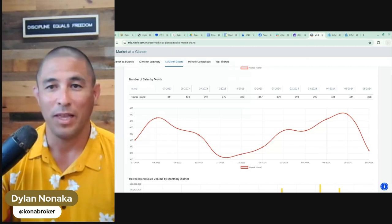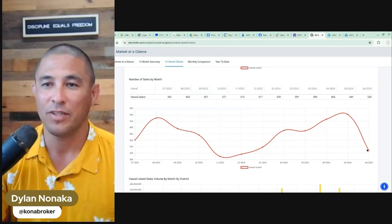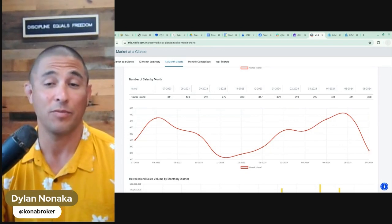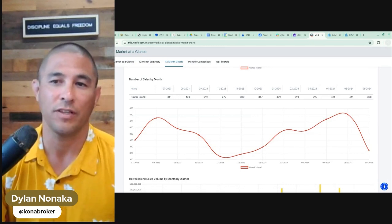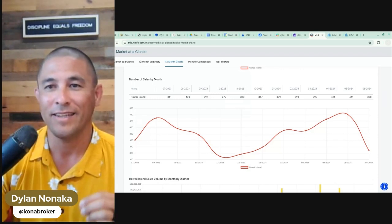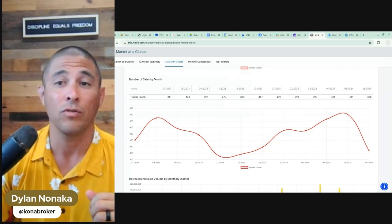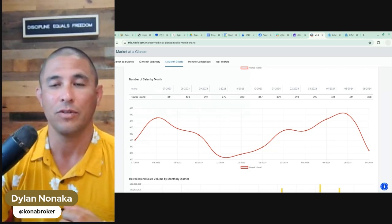Don't know if that's a blip. Number of sales is a lagging indicator, right? The number of sales that happen in a month are a result of something that happened 45 to 60 days prior, because that's when fewer people went under contract. We'll see if this trend continues or if it's just a blip in the matrix. Normally, the buying season in Hawaii in the spring timeframe is slow, so we do see that dip, but this is pretty dramatic. I mean, about a 30% decrease in the number of sales month over month.